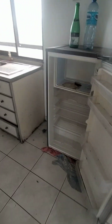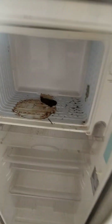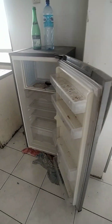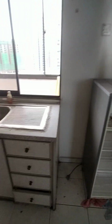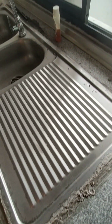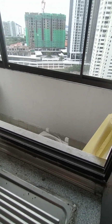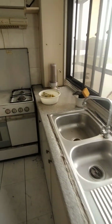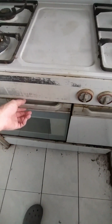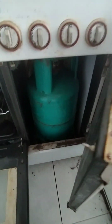This is the kitchen. Wow. Kitchen. Sink. Oh, the silicone is all dried up. One window is open. Okay, the sink. Nasty chopsticks. Water filter here. I have the gas hob and oven. Oh dear, look at that. There's the gas.